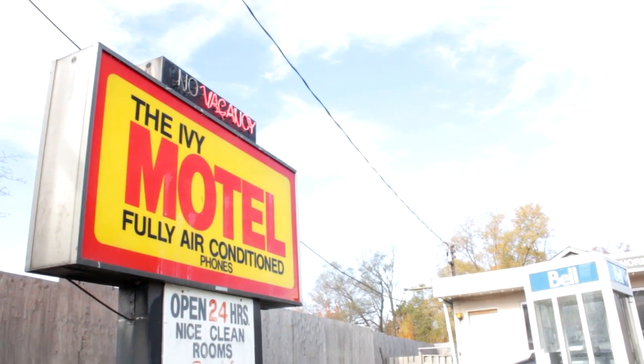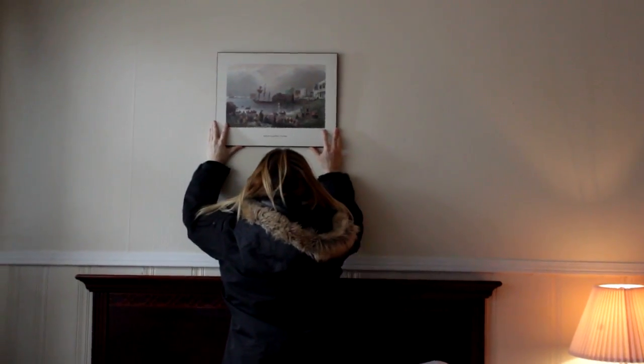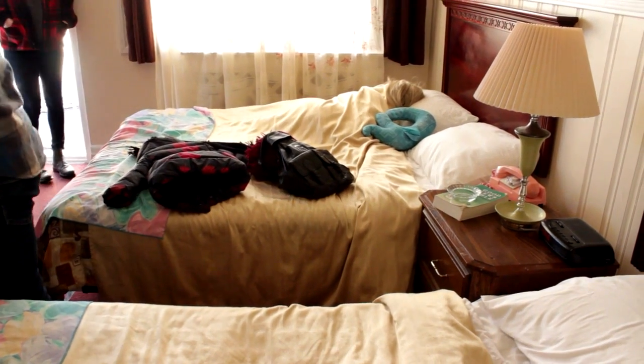So, the Ivy Motel is what you're looking for. My favorite space was definitely the motel, which was sort of a retro-dated, beachy kind of feel, starting with the pastels of kind of pinks and greens, layering old vintage pieces. It was a fun job to shop for that one.